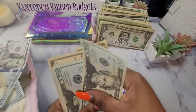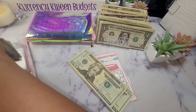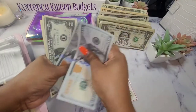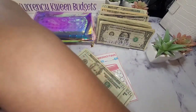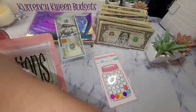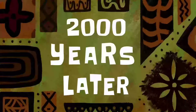Maybe. Let's see. I hope I'm not confusing y'all with all this swapping out this money. But we still have one, two. I need to get my $100 out of the rent. I will go back and count that rent money to make sure I have the correct amount in there.